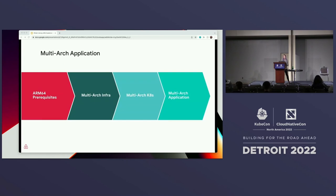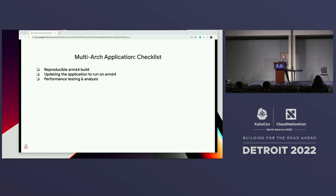Okay, so finally, let's talk about the multi-arch application. Running a multi-arch application requires a reproducible ARM64 build for performance testing, which I mentioned at the very beginning, as well as updating the application itself to run on ARM64. That could include library dependencies. We limited the scope of the application work by focusing on Java services. It works out quite nicely. Applications written in other languages, for example C or Ruby, would require a heavier lift to run on ARM. So we also added the multi-arch build job to the application and conducted performance testing and analysis.